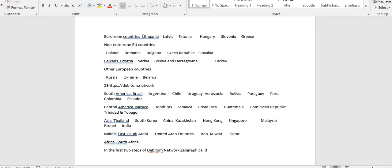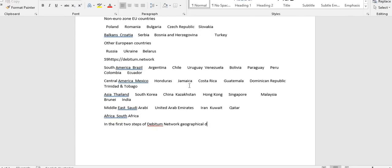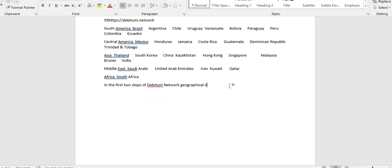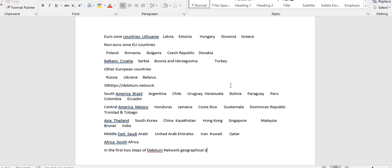They're based in Lithuania, so obviously that's on their list. Latvia, Estonia, Hungary, Slovenia, Greece, non-Eurozone, Poland, Romania, Bulgaria, Czech Republic, Slovakia, Turkey. They're going after Russia, Ukraine, Belarus. They're going after South America, Central America, throughout Asia, Middle East, Africa, and that's pretty much it. So those are the 50-odd countries where they want to have a Debitum network set up, at the end of 5 years is their plan.